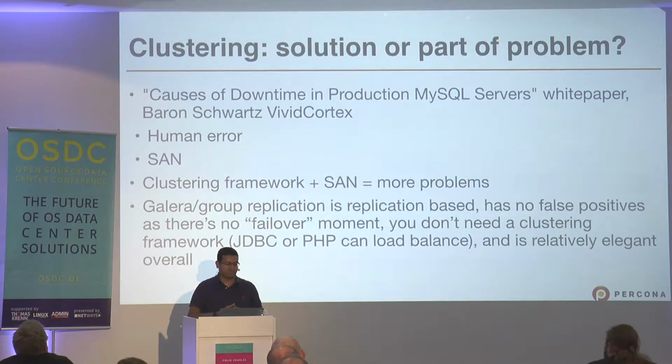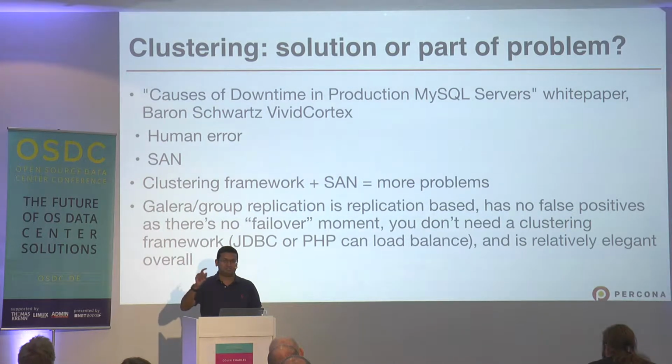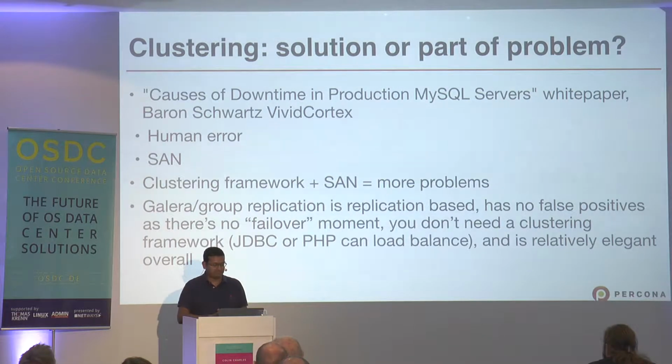Is clustering a solution or part of the problem? So there's a white paper written called Causes of Downtime in Production MySQL Servers. Number 1 cause of downtime, human error. Okay, problem between the keyboard. Number 2 cause of downtime, using a SAN. So then some people think, why not do a clustering framework plus SAN? It turns out that'll give you even more problems, so avoid that.